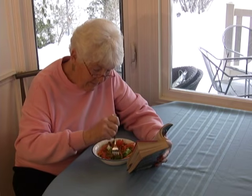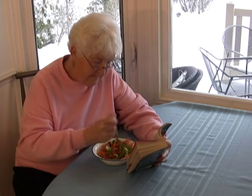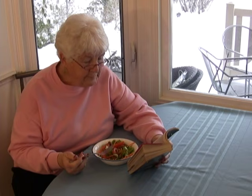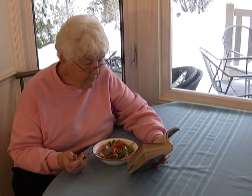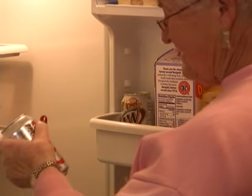Now, you may not have much of an appetite when you get home, but you need to eat to heal and build strength. Here are some tips that will help. Eat small, frequent meals. Big meals make your heart work harder. Rest for 30 to 45 minutes after a meal. Cut down on caffeine found in coffee, tea, many sodas, and chocolate.